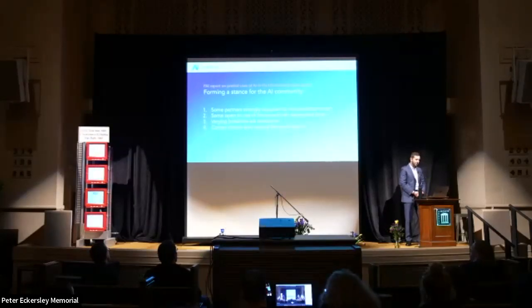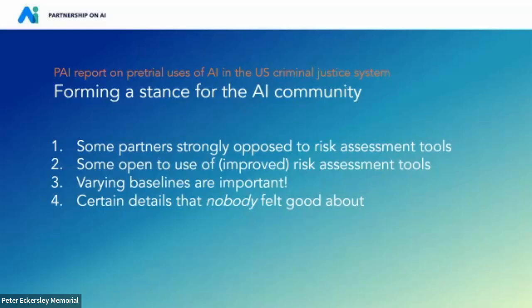Together with co-authors, Peter helped forge 2 big insights. One crux of this work, when you think of AI in the criminal justice system, what are you comparing it to? Are you comparing it to the status quo? To other criminal justice reforms? Are you thinking of the Platonic ideals of justice?